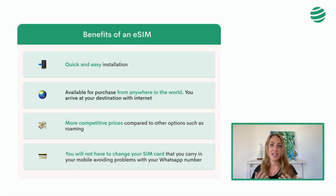eSIM cards allow us to have internet on our mobile phone when we travel to Germany, without the need to remove our regular SIM card, as with conventional SIM cards. Some of the benefits are that it has a quick and easy installation by using a QR code. It is available for purchase from anywhere in the world in order to arrive to your destination with internet already, in case you want to talk to your family, book an Uber, to work abroad, etc.